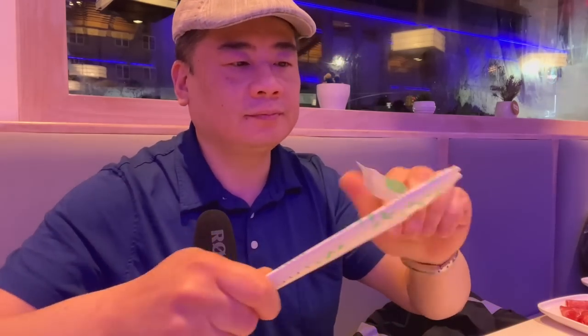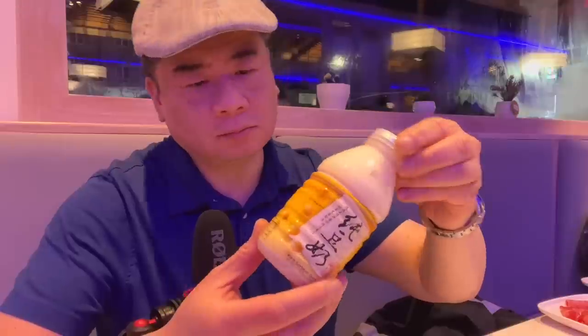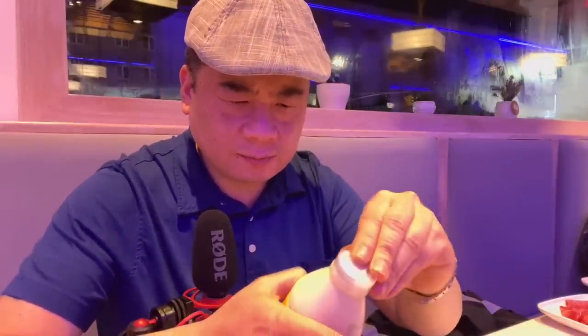So I'm going to start off with my bowl of white rice. Chopsticks. By the way, the sauce bar and the drinks are included. Drinks such as this soy milk type thing. Very Chinese, guys. It's so Chinese, I don't even know how to open this. Oh, it's like a foil cap. And you've got this beveled straw thing. It works. Very soy, very soy.